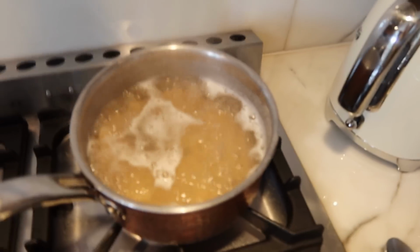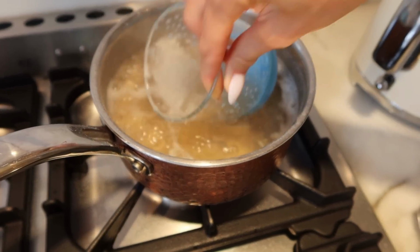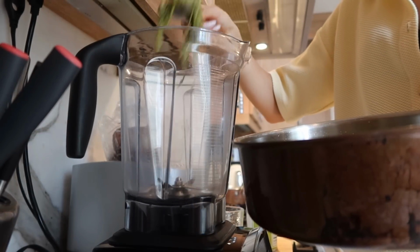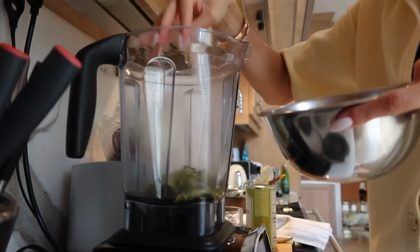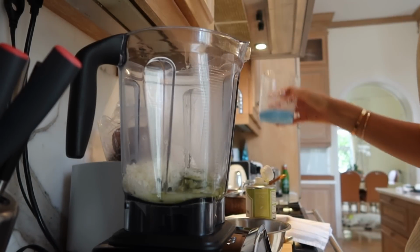Okay guys, now that I've been boiling the pasta for about 5 minutes, I'm gonna take a little bit of pasta water. We're gonna use it when we blend our zucchini. Parmesan, pasta water, close it and blend it.